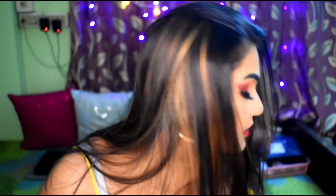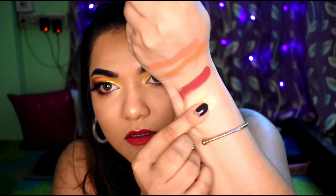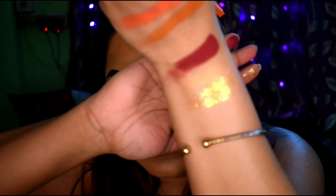And the last color which I'm going to swatch, let me just swipe out two because I don't have any more fingers left. So yeah, let me try out. There is a glitter shade over here. I'm very excited to try this out. I don't know if you can see this shade. Yeah, this is the shade. This is how it looks, and it's really glittery, guys, and very buttery.